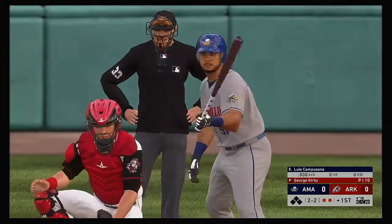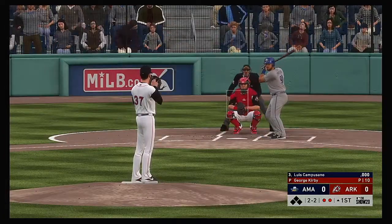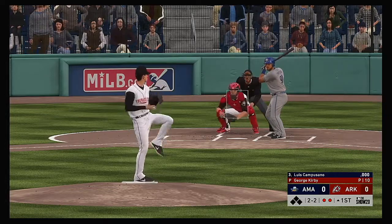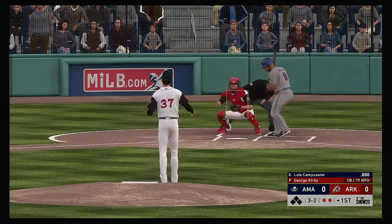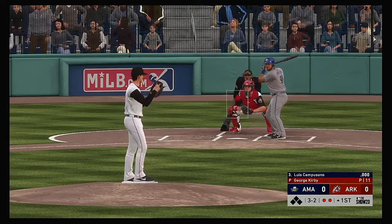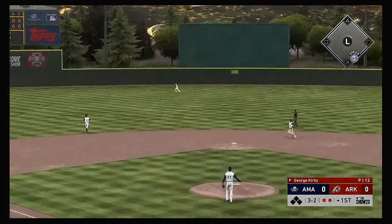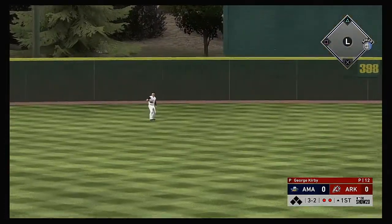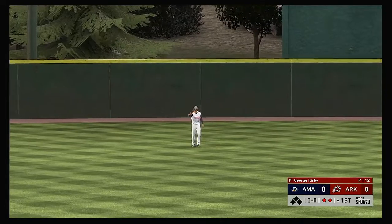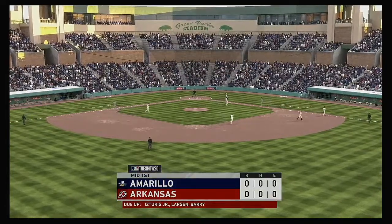Settling in now, Luis Campusano. The 2-2. Doesn't get the zone. Count full now. High fly ball out to straightaway center. Thompson Williams is going to have room out there as he puts this away to retire the side.